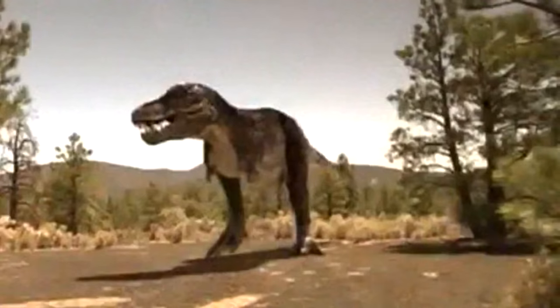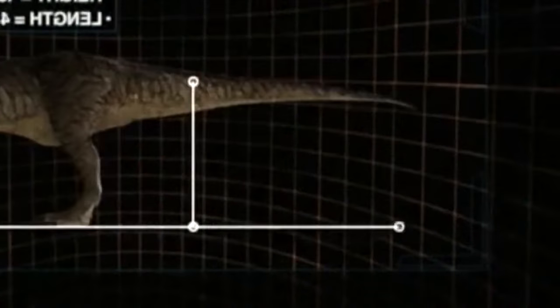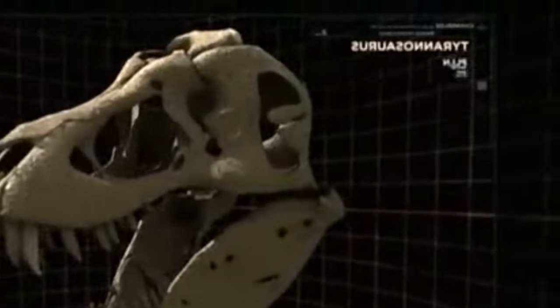T-Rex stormed planet Earth around 90 million years ago and ruled it for another 25 million years. It weighed a staggering 7 tons, grew up to 16 feet tall, and ruled the domain from Canada to Texas. With its robust teeth and powerful bite, nothing could withstand its attack.